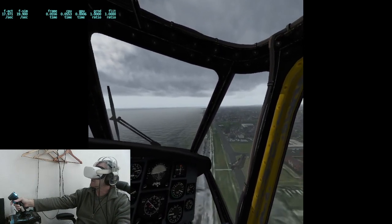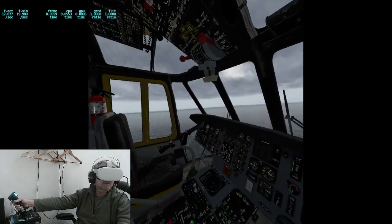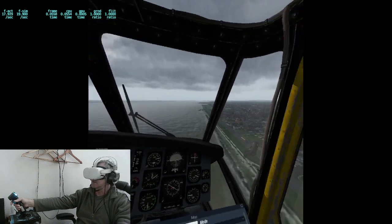Weather doesn't seem to be too bad today. Not overcast, it's a bit windy. But generally speaking, visibility is good.